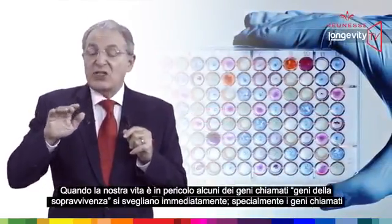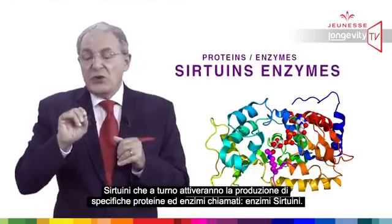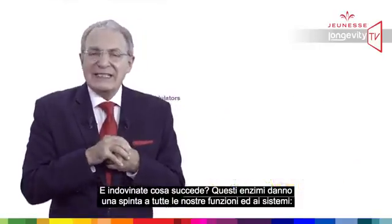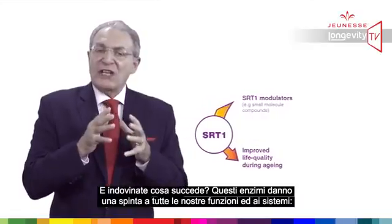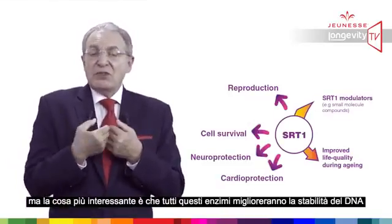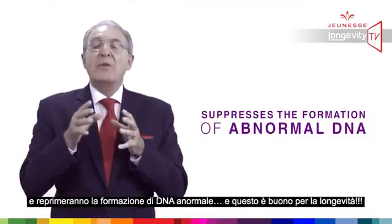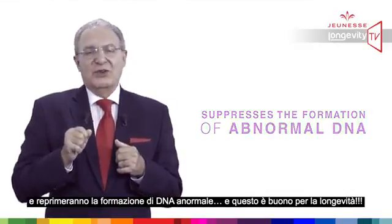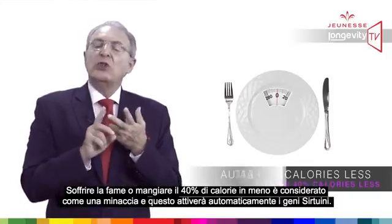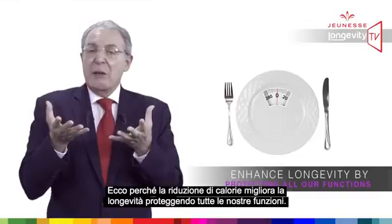When our life is threatened, some genes called survival genes will suddenly wake up. Especially genes called sirtuin, which in turn will activate the production of specific protein enzymes called sirtuin enzymes. And guess what will happen? Those enzymes will boost all our functions and systems: cardiovascular, immune, brain, lung, digestive, and so on. But the most interesting is that those enzymes will enhance the stability of the DNA and suppress the formation of abnormal DNA. And this is good for longevity. Starving or eating 40% fewer calories is considered as a threat and will automatically activate sirtuin genes. This is why calorie restriction enhances longevity by protecting all our functions.